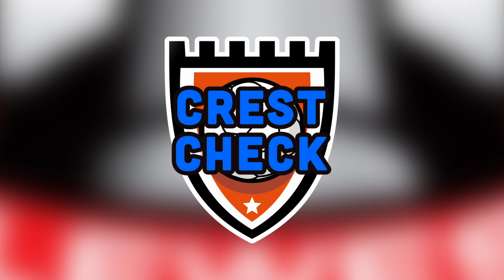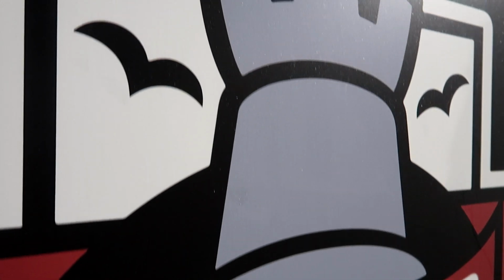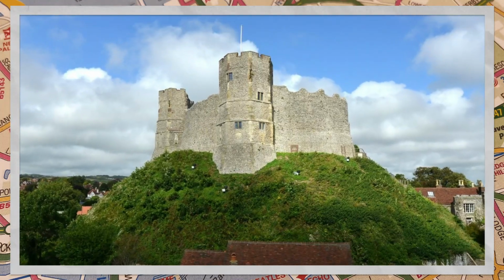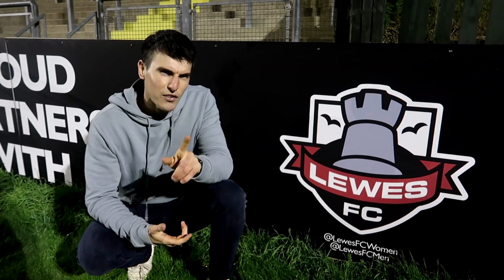Let me tell you about the club's crest there. These two birds are rooks, and you can see them flying around the ground on a match day, but maybe not tonight because it's absolutely bolting. As for the castle, well, that is the popular tourist attraction, Lewes Castle. This was built after the 11th century Norman invasion. You see, these videos are not just entertaining, they're educational.